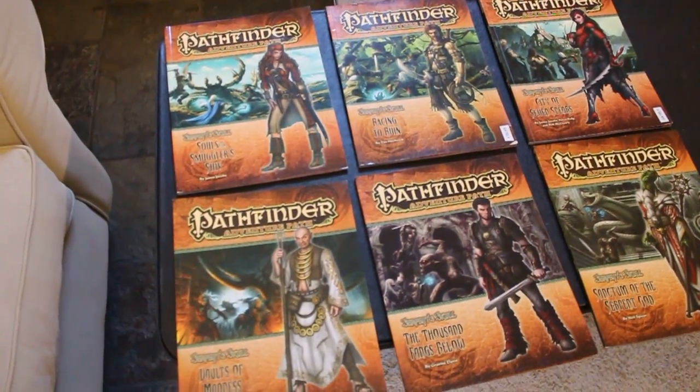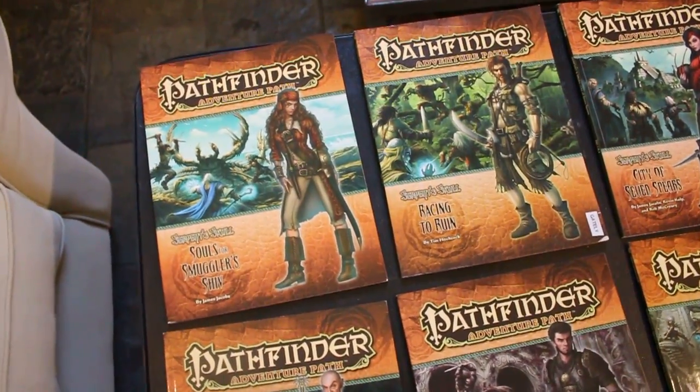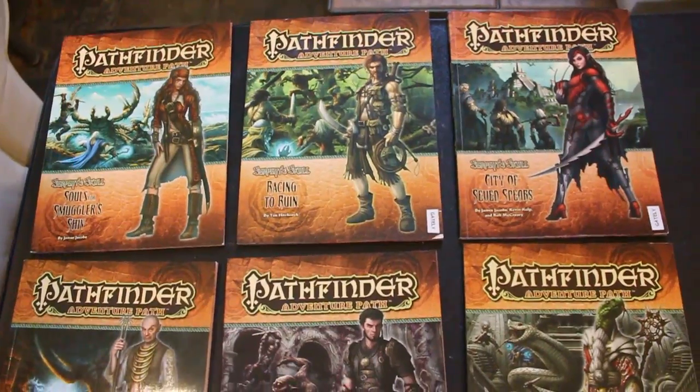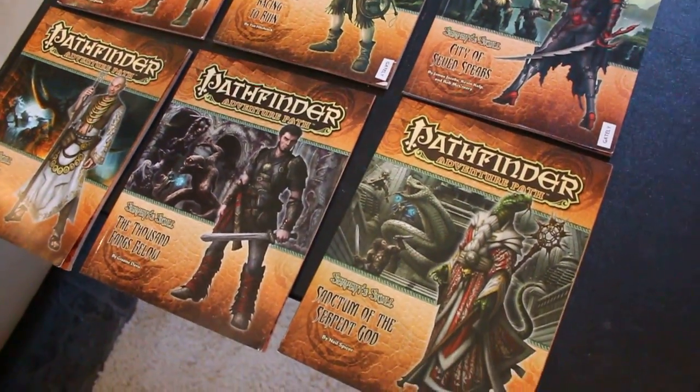Hey Blue Table fans, we are going to really get off the beaten path with a sort of spoiler review of the Pathfinder Adventure Path Serpent Skull.